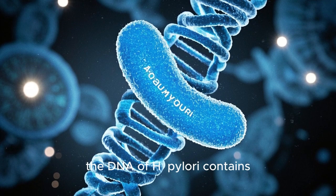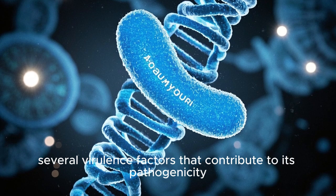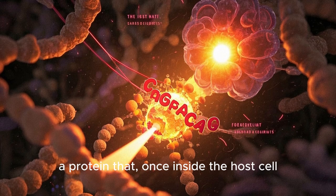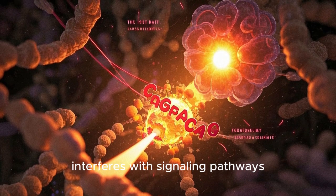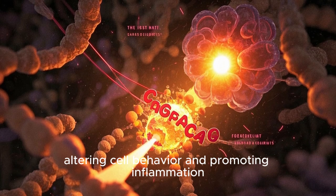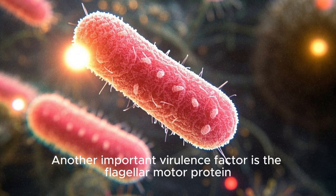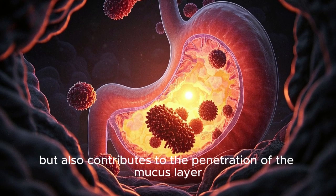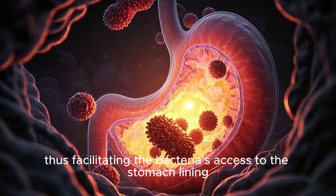Furthermore, the DNA of H. pylori contains several virulence factors that contribute to its pathogenicity. One such factor is the gene for CagA, a protein that, once inside the host cell, interferes with signaling pathways, altering cell behavior and promoting inflammation. Another important virulence factor is the flagellar motor protein, which not only aids in bacterial motility, but also contributes to the penetration of the mucus layer, thus facilitating the bacteria's access to the stomach lining.